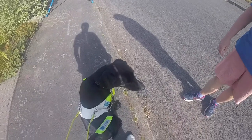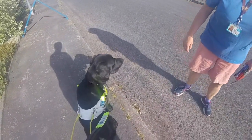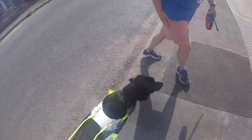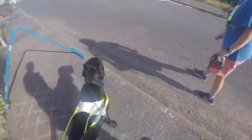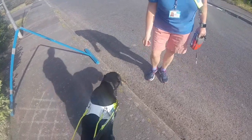Wait. Do you want me to come round? Yes, come round. So tap your right leg. Left, left, left, left. Straight on. Good girl. Straight. So she's very definitely bringing me to the curb. Yeah, she's already trying to. So encourage her up to the curb. That's it.